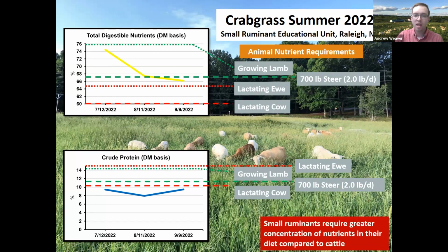And so in general, one of the takeaways here is that small ruminants require a greater concentration of nutrients in their diet compared to cattle. They require a more nutrient dense diet compared to cattle, and we need to be cognizant of that if we're going to add small ruminants to our grazing system.